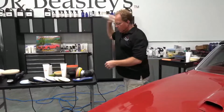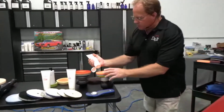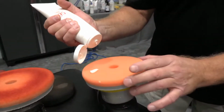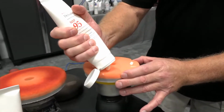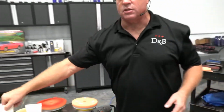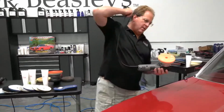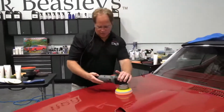You always want to shake well before you use. These are hyper concentrated. So Yancey knows me, I've never been the pea-sized drop guy. But when I came to work for Dr. Beasley's, I had to retrain myself. And basically, because this is a dry pad, I am going to put down, let's say, 4 drops. But once that pad is broken in, you can literally drop down to just 3 pea-sized drops and work it twice as long than maybe you would. You always want to see a film of product on the surface, but these are very unique to the industry abrasive technology.